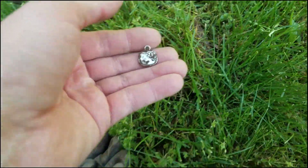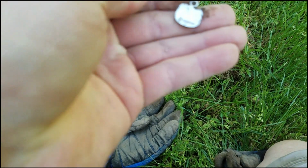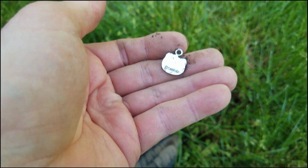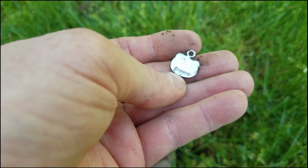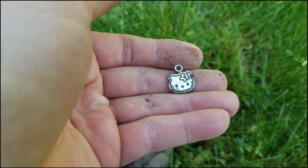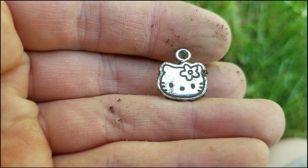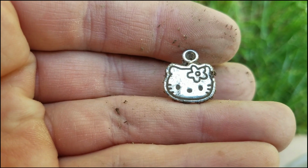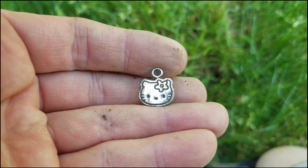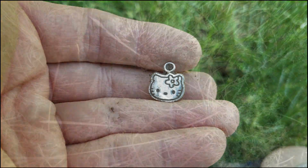This little sucker right here was just below the surface, really just a couple of inches. It looks like costume jewelry, Sanrio. But look who it is. It's Hello Kitty. And yes, I am a Hello Kitty fan. So this is a cool find. Nice. I will definitely take that. And I'm in the shade right now, so I'm enjoying it. I'm hot.